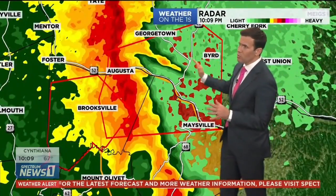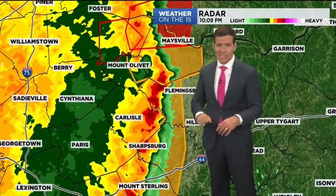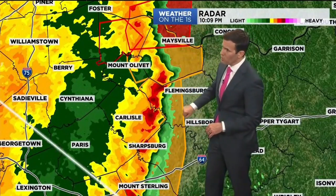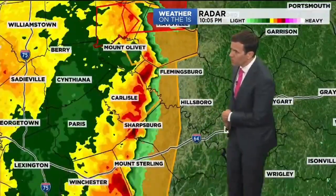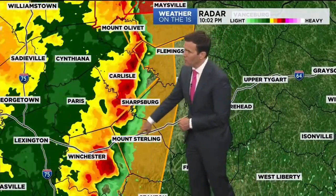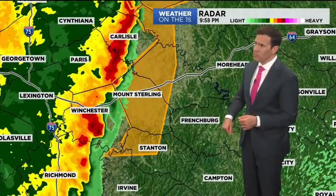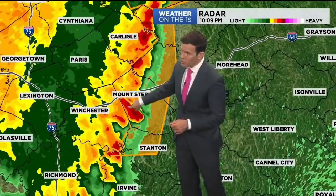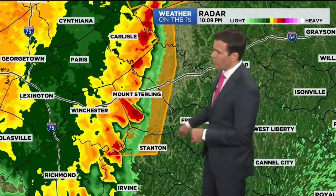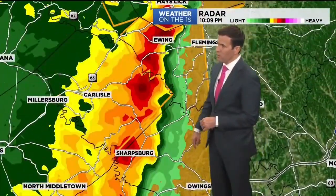This technically goes till 10:30, but I suspect that second part of that warning will be for areas east of the river there. Otherwise, down to Mount Olivet, east of there, we're still looking at severe thunderstorm warnings. Still going to move into Flemingsburg, down towards, you can see Sharpsburg. There's Carlisle right there. There's Mount Sterling. So we're still looking at those areas getting maybe some very gusty winds. That's the area we were watching for some potential rotation. I think Alan looked into that a little bit a second ago as well. It's not as impressive as it was earlier. That's just south of Mount Sterling.